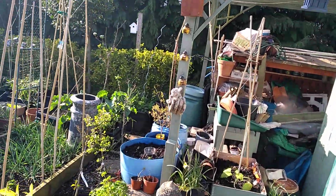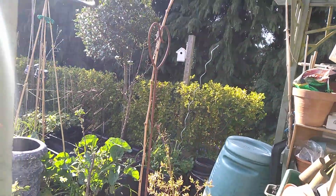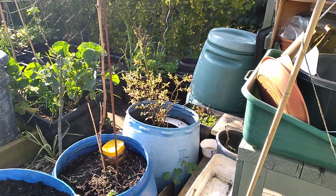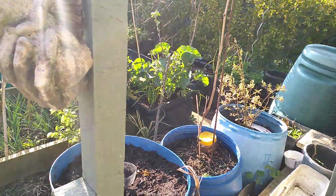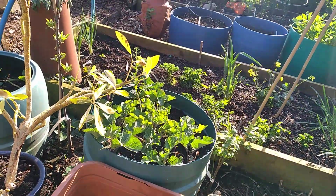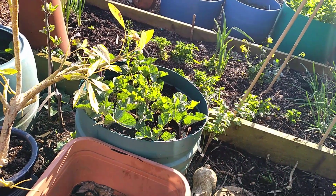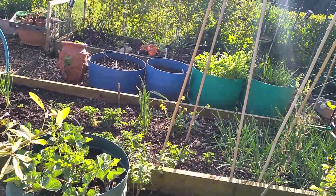My grapevine is starting to get big fat buds on it. So that's starting to come back with a bit of luck. The blueberry is a mass of flowers. I've got tons and tons of perennial kale, tree kale, that Steve gave me a cutting of a couple of years back now. Fabulous stuff, it tastes amazing.